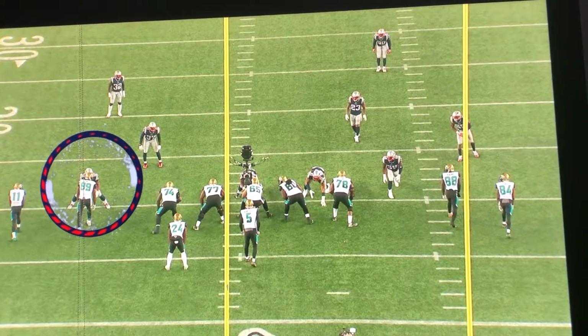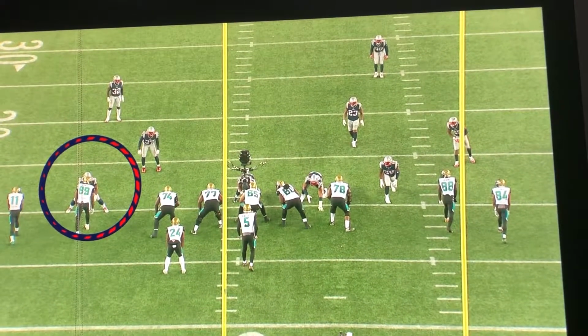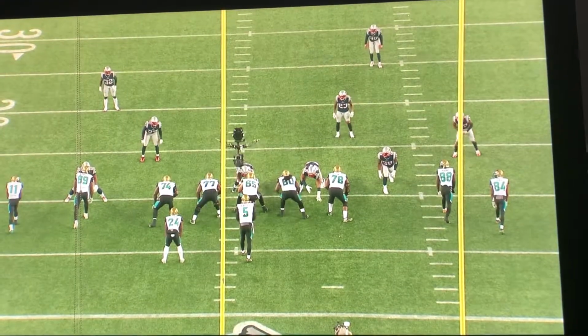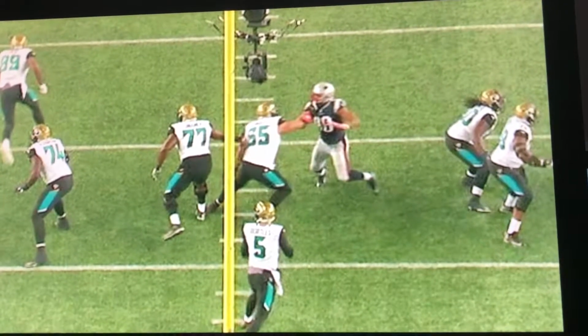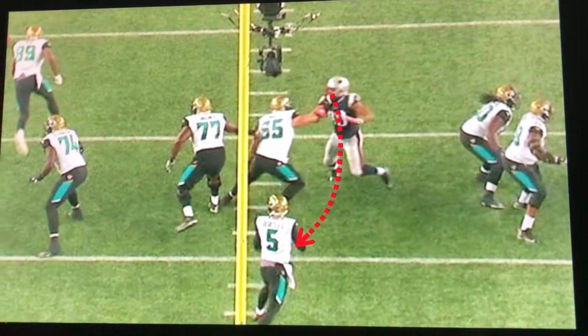James Harrison lined up right on the face of Mercedes Lewis, as if he's going to cover him, but he's not. But their best defensive lineman is Trey Flowers. He lines up at nose tackle here. He played 5 different positions against the Jags, and here he beats Brandon Linder, the center, clean, with a swipe and a rip. And once he wins the one-on-one battle, he goes right for the arm of Blake Bortles.